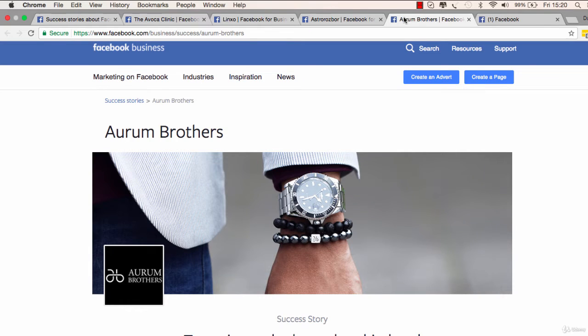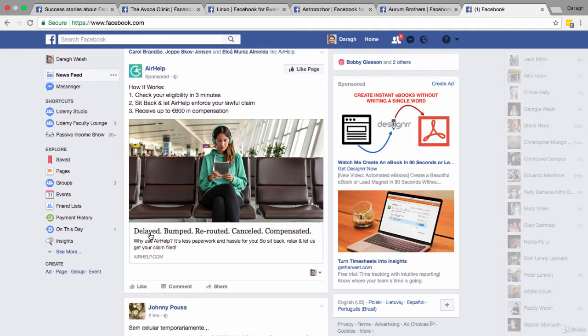So we're going to go through each of these one by one, looking at their objectives, their targeting, the ad format that they used, and of course the results as well. I'll also show you one cool trick for how you can analyze any ad that pops up in your Facebook newsfeed and how to create your own personal database of these eye-catching ads so you can use them to inspire your own campaigns. So be sure to stick around to the end for that.